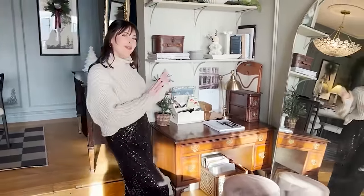So now we're in our bedroom, and this room gets so much natural light, which is so nice. The windows, it has that corner unit window, and I believe these windows are the original windows from when the building was built, because they're very, very thin. They do not regulate the temperature very well, but they're so beautiful.